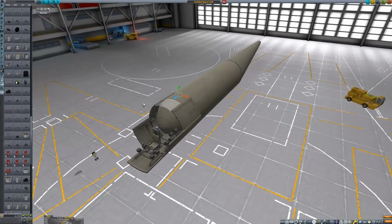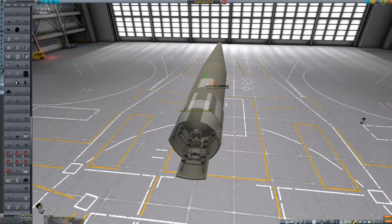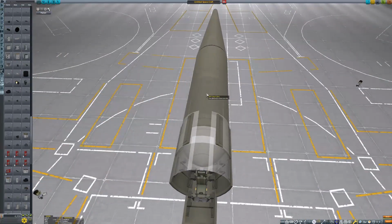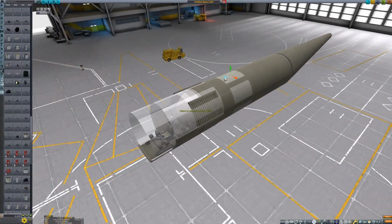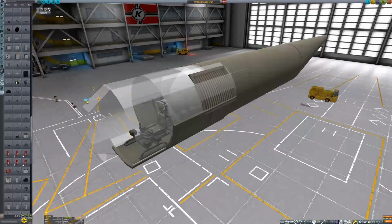Oh, this is going to be a big glass cockpit. The pilot in this plane is going to have excellent visibility. I don't think I have ever seen a cockpit like this before. The fascists certainly have some very clever engineers.